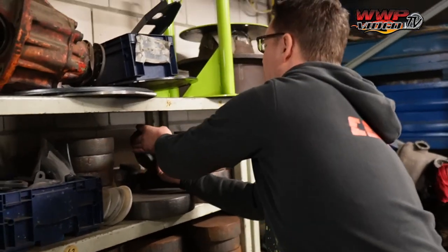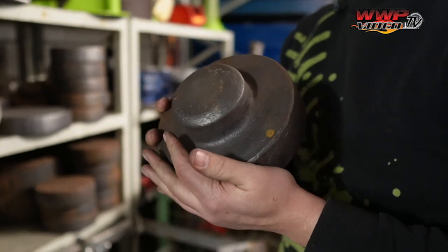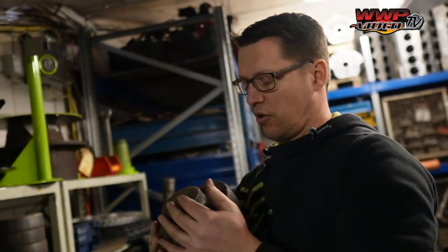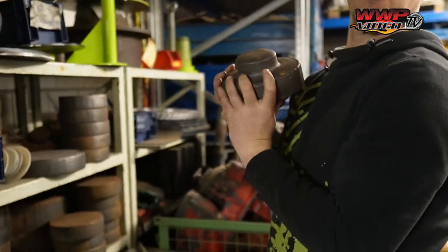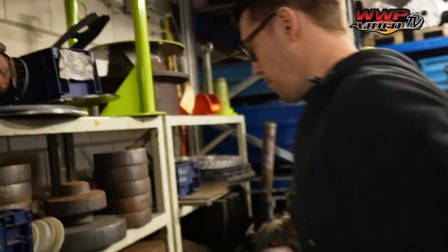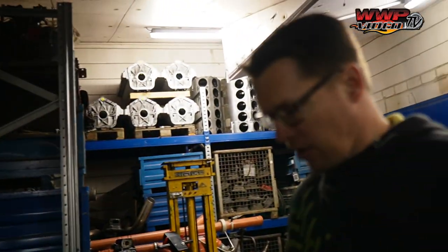So these are forged blanks for gears. Every gear we build is made from forged material. This is some forged material for a gear with a bearing, to adapt a bearing directly on the gear. It's expensive, but it's very high quality.